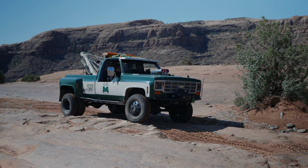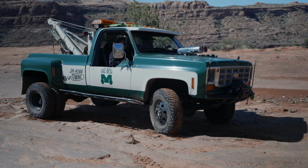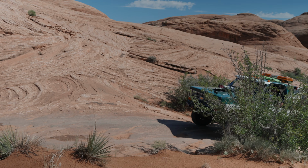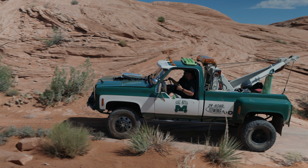I see a lot of people that don't have a winch. But I mean, even beyond the winch, I see people that don't have basic recovery gear. Like, you want to have a rope, you want to have something. That's the biggest thing, is the ego is what gets so many people.